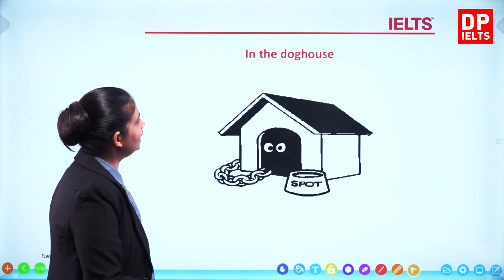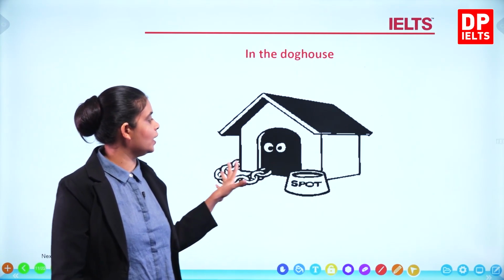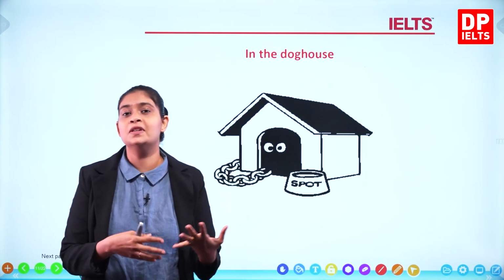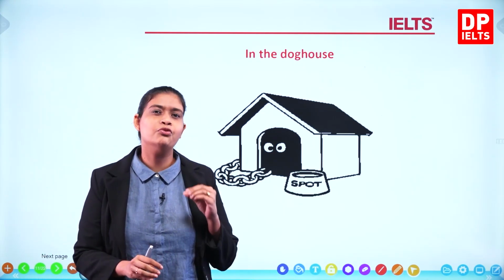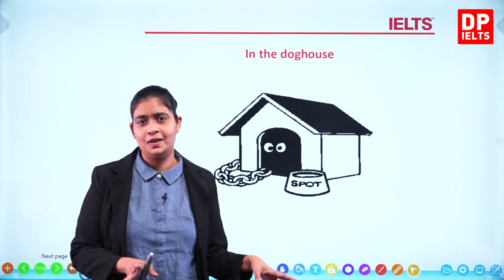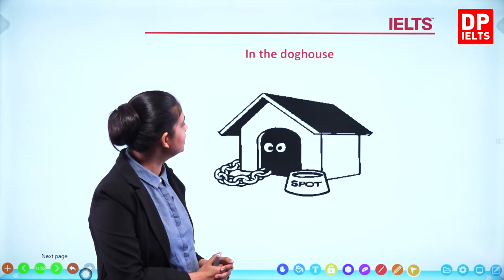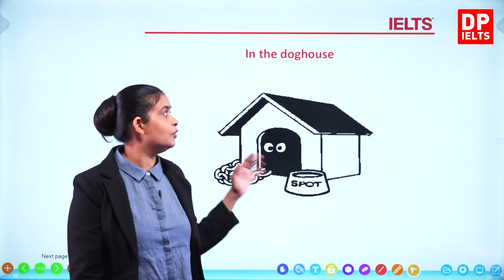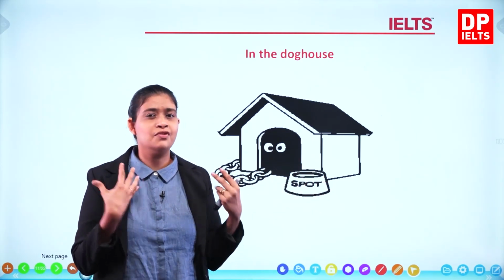Next one, in the dog house. Now that is a bit scary, okay? So this is when someone is really angry at you. Say that it could be your husband or your girlfriend or your boyfriend or your best friend, right? You have forgotten their birthday and they're really angry with you. Someone would tell me, oh my god, you're in the dog house. Okay, because someone is really angry and they're going to scold you, right? It doesn't mean that you are inside a dog house, that is not the meaning. Okay, the meaning is that someone is really angry at you and they're going to scold you, and they're really angry at you for what you have done.